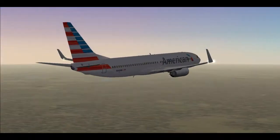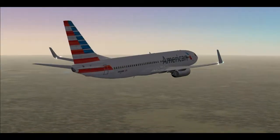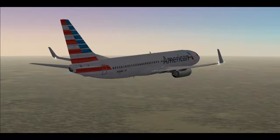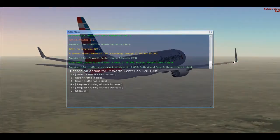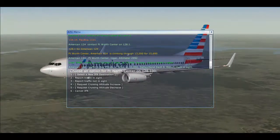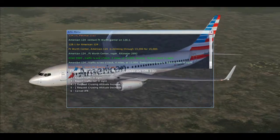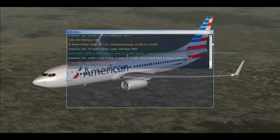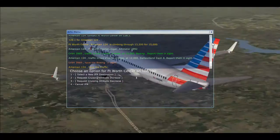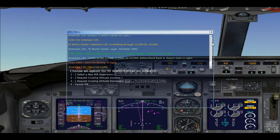Yeah, I went on a flight. It was about 8 days ago, and we were at cruise and we were told to turn. Realistically, how do you see if they say traffic at 12 o'clock? How are you going to see that from the cockpit?